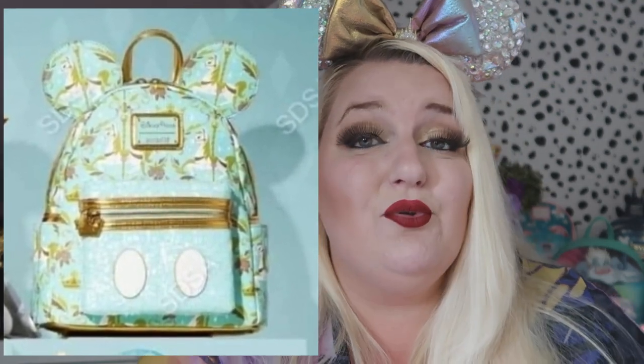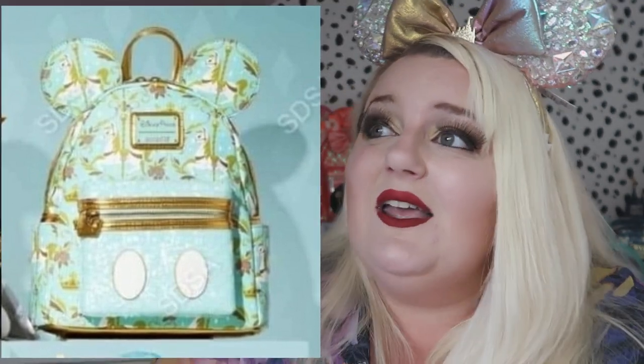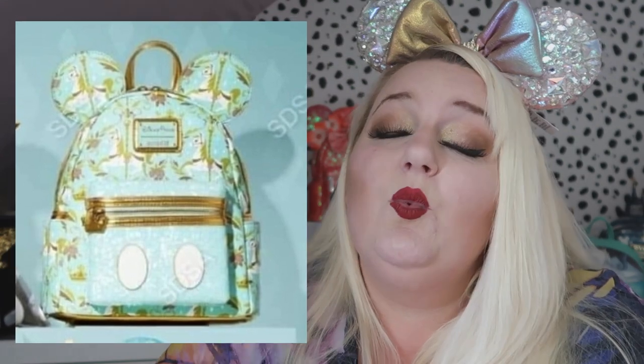And the first thing I really want to share with you is the Carousel Loungefly backpack. Oh my goodness me, this is an absolute beauty. I do know that Double Box Toys have already put this on pre-order for anyone who is wanting it. It's going to sell out quick, I think. When they brought out their Mickey's Main Attraction back in 2020, that was super popular as well, with their beautiful turquoise colors. This does not disappoint at all. I absolutely love the blue, and the carousel little horses are in that beautiful foil gold. Oh my goodness mate, it's so beautiful.